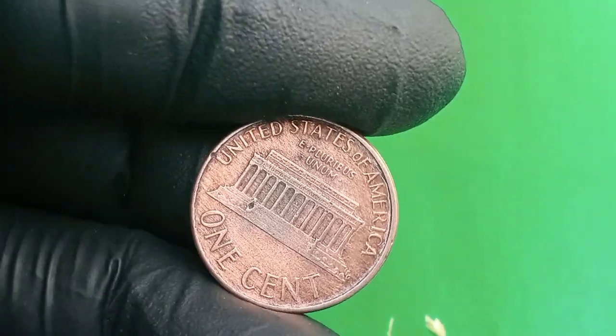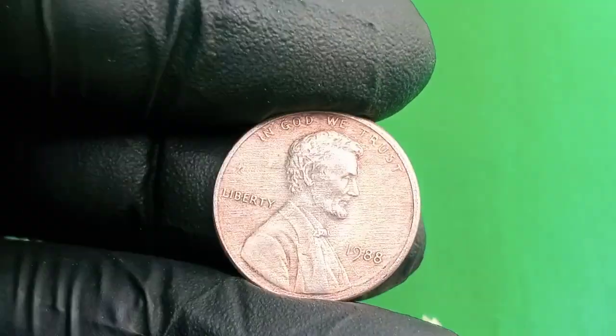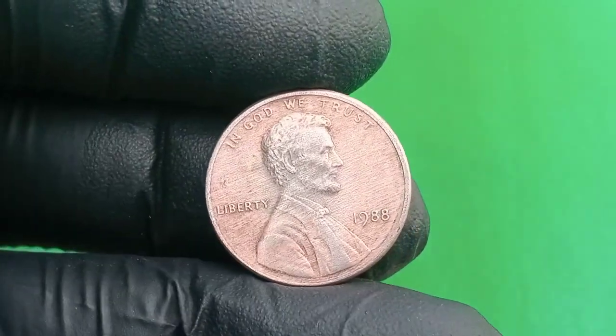If you think you've found one of these rare pennies, don't just spend it or toss it into a jar with the rest of your change. Take it to a certified coin grader for an official evaluation.